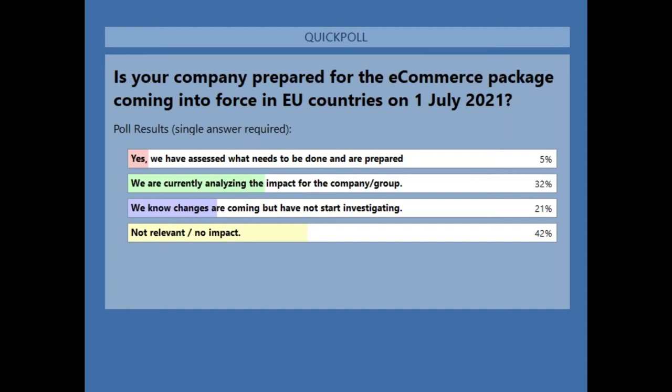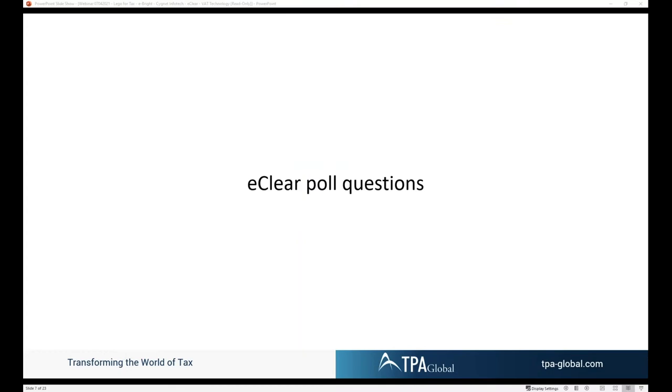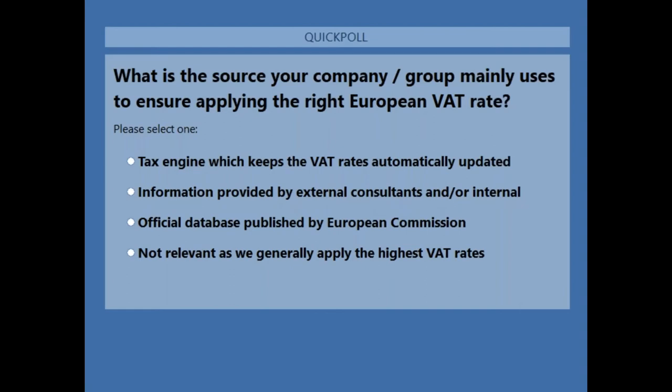Can we go to the next poll, please, Rosanna? For all of you who answered it's relevant or you analyze that currently, I would be interested to hear what source do you use actually in order to apply, or what source will you use in order to apply the correct VAT rate going forward in the European Union countries. So do you use a tax engine that automatically keeps track of the applicable VAT rates? Do you use information from external consultants, the official database from the European Commission, or do you generally apply the highest VAT rate?